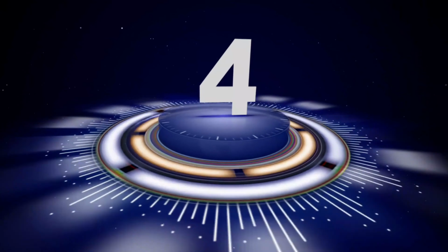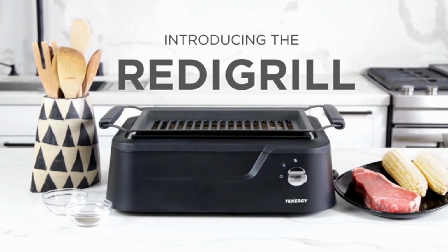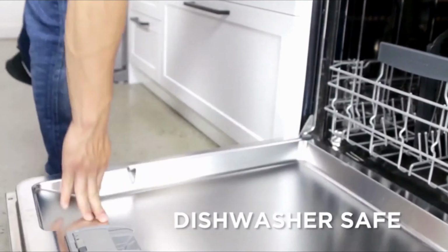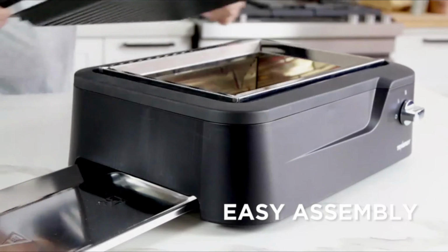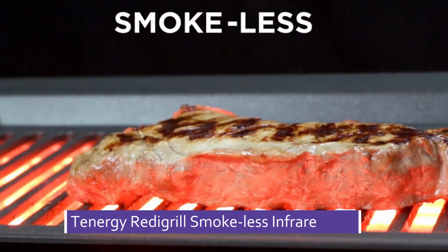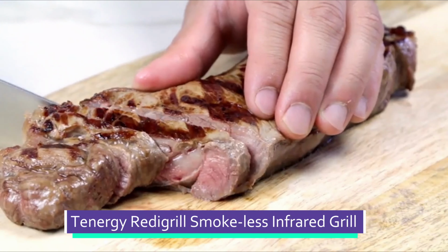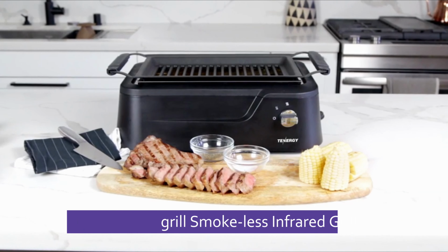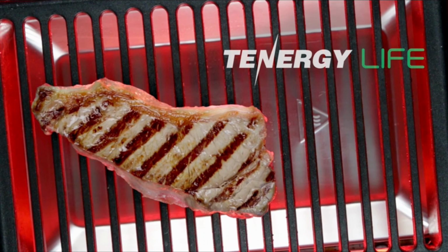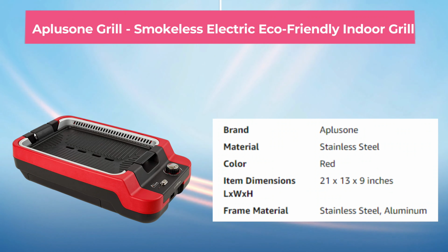Number 4. Tenergy Redigrill Smokeless Infrared Grill. Number 5. Aplusone Grill, Smokeless Electric Eco-Friendly Indoor Grill.